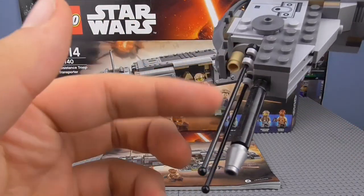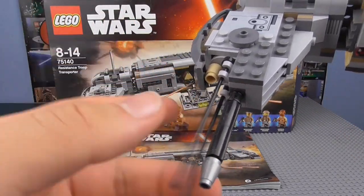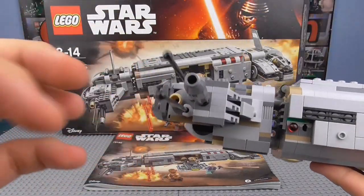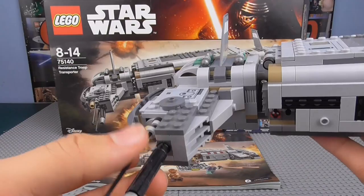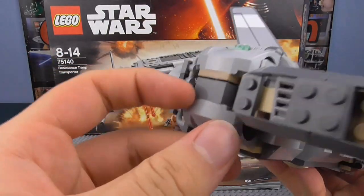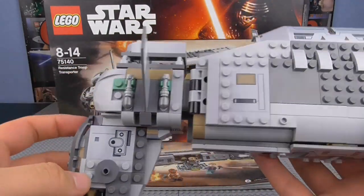Although, funny enough, I haven't actually seen these pieces for a while. These are antenna pieces, and it's really cool to get them. In fact, I think you get a spare as well, so that's very nice as well. And I guess these are meant to be guns? I'm not sure if they are actually meant to be antennas. I can't remember what the actual vehicle in Star Wars looked like that well. But still, moving on then.